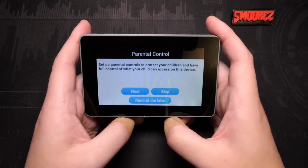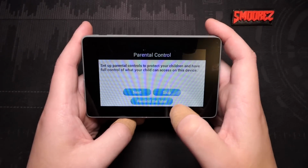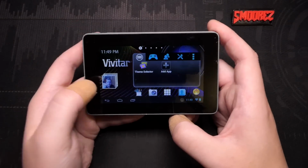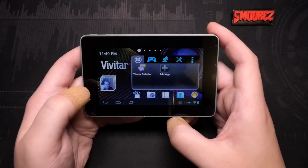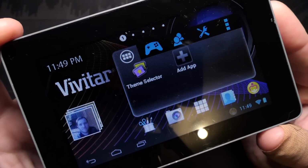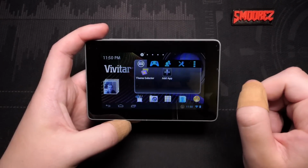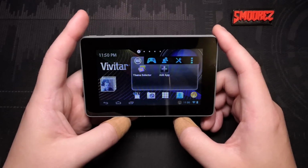Set up parental controls to protect your children and have full control of what your child can access on this device. We'll actually trigger that mode later on. And just like that, we've booted up. I was going to say, I factory reset this thing, but it's just got my photos that are on my micro SD card displaying there, so just ignore my ugly mug. You can count the pixels if you'd like to. Feel free to pause and start counting them. I did see online someone wrote the screen resolution, but I won't spoil it. All I know is that it's pretty low res.